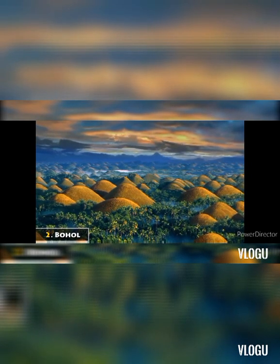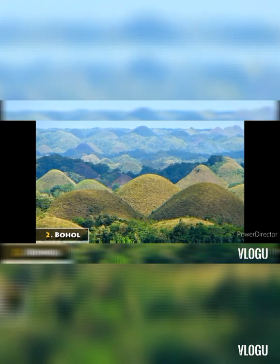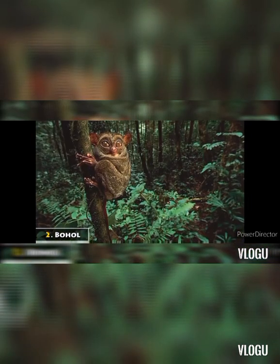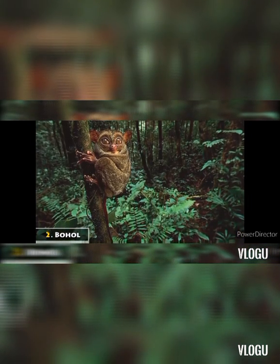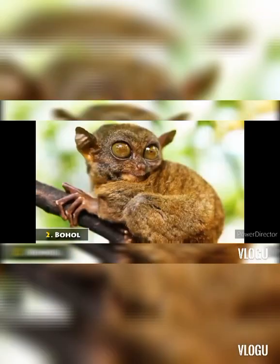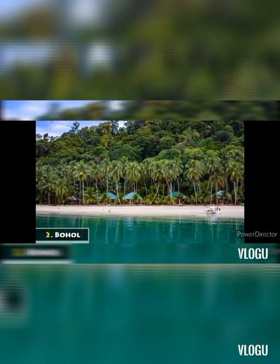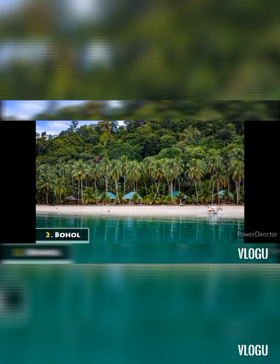resembling a landscape of chocolate candy kisses. Bohol is home to a family-owned sanctuary for the tiny tarsier primate, known for its large engaging eyes. For a small fee, you can take an intimate walk through the grounds and stand inches away from the small nocturnal mammal. The showcase of Bohol is the beach.